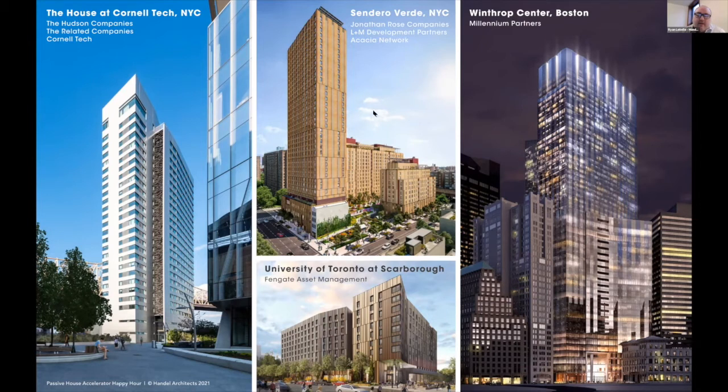Sendero Verde here in New York City. It's a 100% affordable housing multi-building project with Jonathan Rose Companies, L&M Development, and the Acacia Network. Also a partnership with New York City's Housing Preservation Development, a city agency. It is currently under construction in East Harlem. Over here is Winthrop Center, a very large mixed-use tower by Millennium Partners, currently under construction in Boston. And then University of Toronto at Scarborough, it's a dormitory, a public-private partnership between Fengate and the University of Toronto. The project is in the very beginning stages of construction.